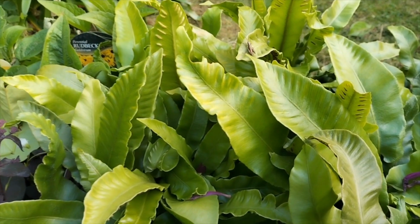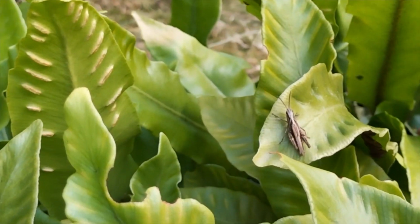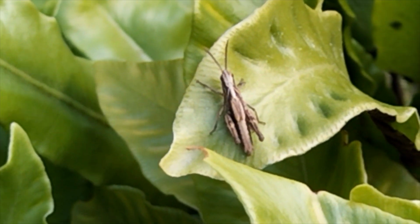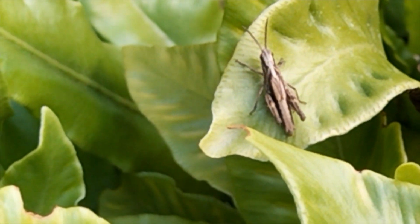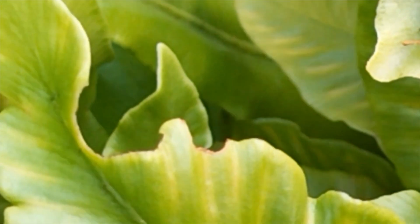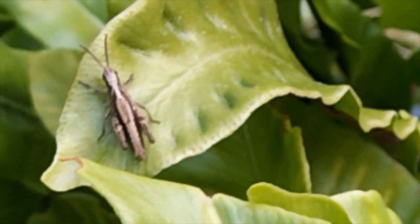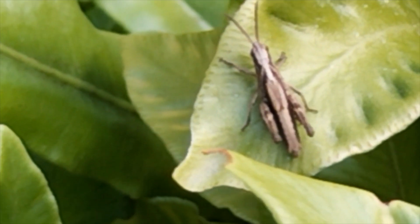Oh, look at this tiny grasshopper. Can you see that? Let me see if I can zoom in. Oh my gosh, that's beautiful. Look at her. Or him. Look at it. I wonder if I can get a sideways view.